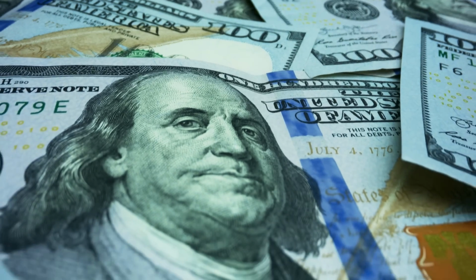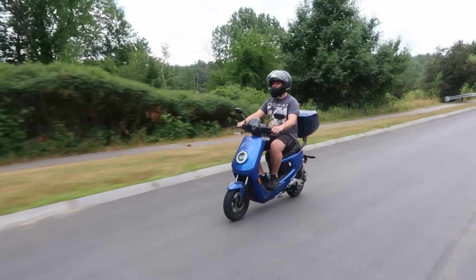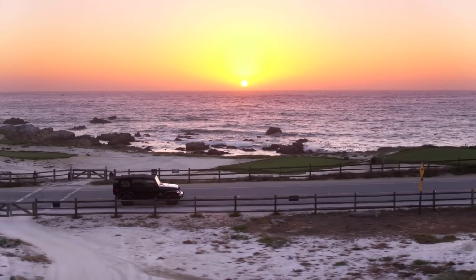I've heard it all. I know this isn't a viable option for everyone, but even if you don't sell your car, just having one moped to replace half of your trips could still save you thousands of dollars a year. Right. Even if you're only going to be riding it in the summer and it just replaces most of the trips that you take in your car over the summer, not the long trip all the way up to the beach or to the Hamptons or something like that. Just the around town stuff, you're going to save thousands of dollars.